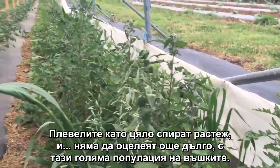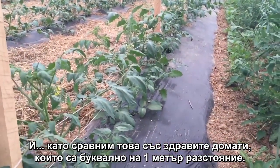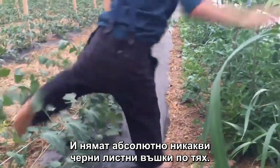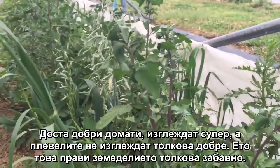That's compared to a healthy tomato crop that is literally 2.5 feet away and has absolutely no black aphids on it. So it's a really nice crop, looks really good, and the weeds don't look so good. That's what makes it fun.